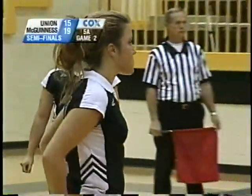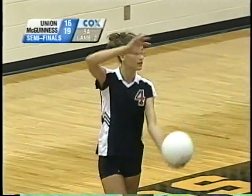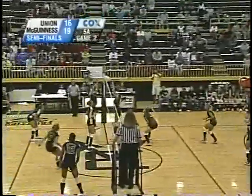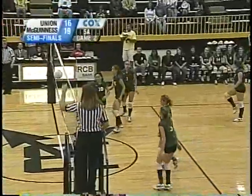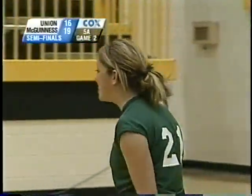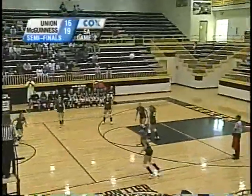And so heading back to serve for Union will be Audrey Havlick, senior. Nice dig by Rogie, but it's too much. And a little flick to the middle. That's all it takes. Yes. Kim Iden. Boy, she's had a pretty good game here, too. That's her second block of this game. Really need a pass here.